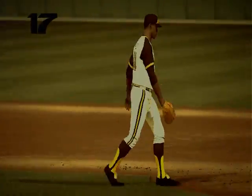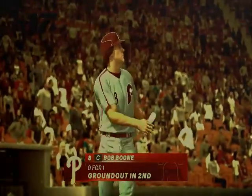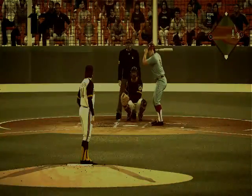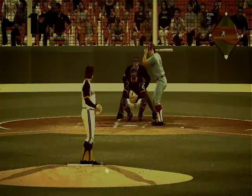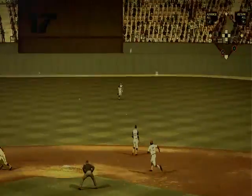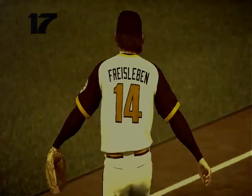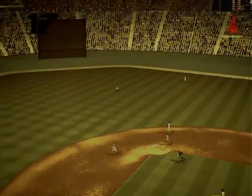The bat, the catcher, Bob Boone stands in for the Phillies. 0 for 1, he grounded out in his first at bat. Hit hard, that gets through. In comes the run from third, and they lead by four. He is safe! Well, clearly he was ready to hit right there. Really nice job staying up the middle with his approach. He didn't try to do too much with the pitch, just shot it through the infield.